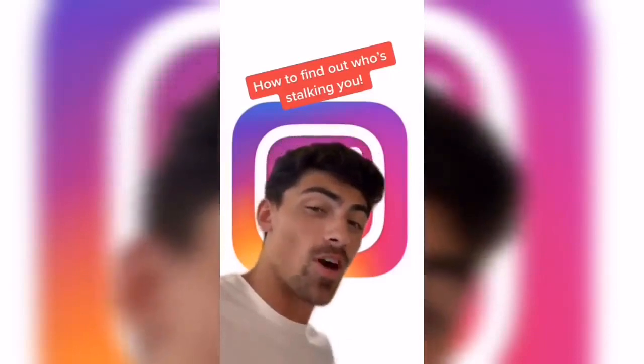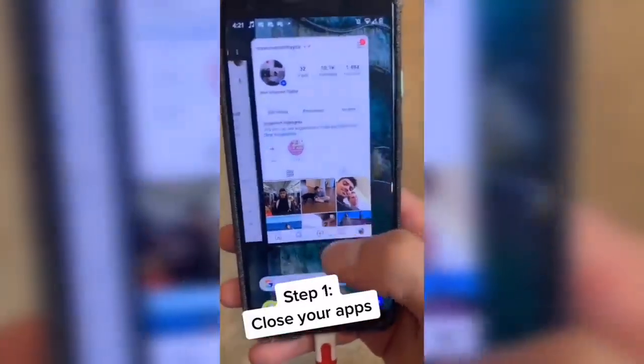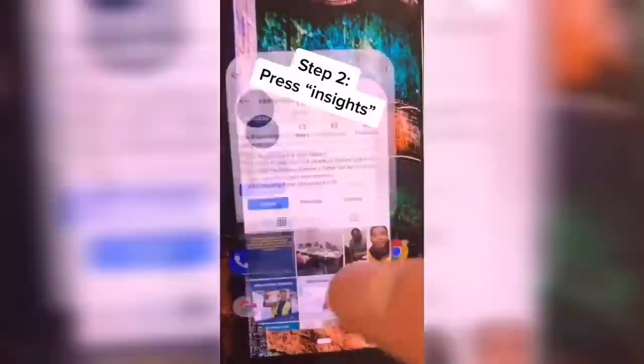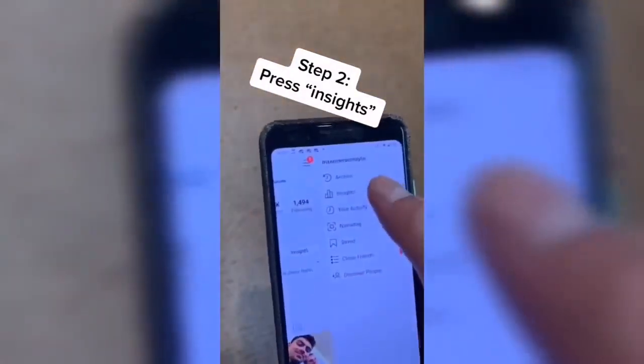How to find out who's been stalking your Instagram profile behind your back. Step one, go to your Instagram profile, swipe up, and close the rest of your apps. Step two, reopen your Instagram app, back up, go to your profile, go to the corner of the screen, and press Insights.